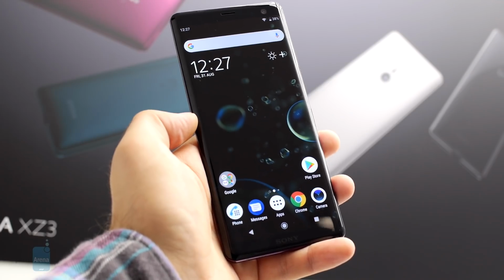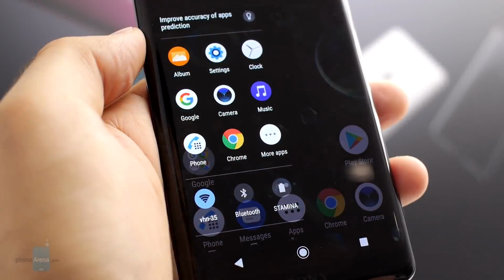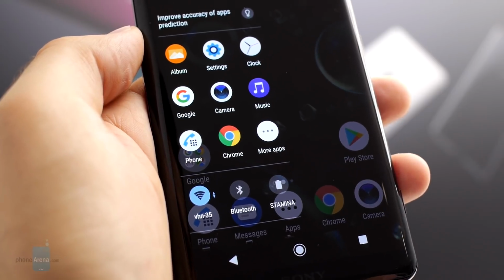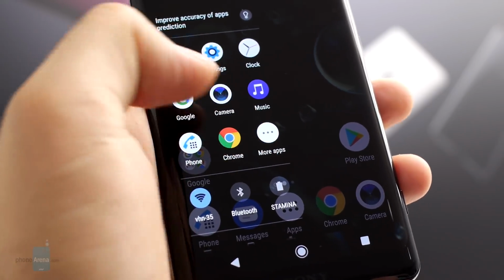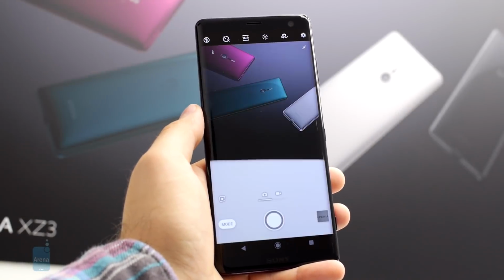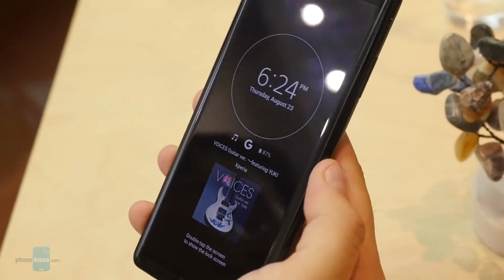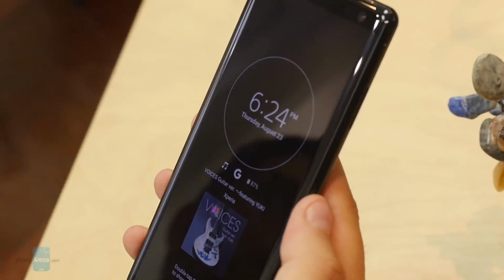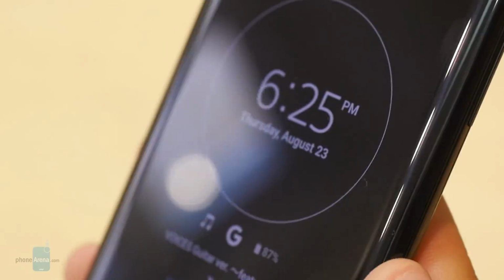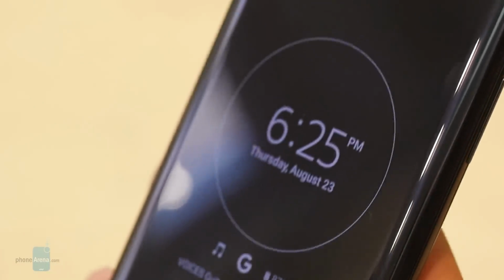A new feature called Side Sense turns the curved sides of the display into shortcuts. For example, a double tap displays a list of applications that you might want to use next. If you are in the camera, tapping would take a photo. And since this is an OLED panel, we now have a proper always-on display, showing you the time and icons for pending notifications, even when the Xperia XZ3 is in standby.